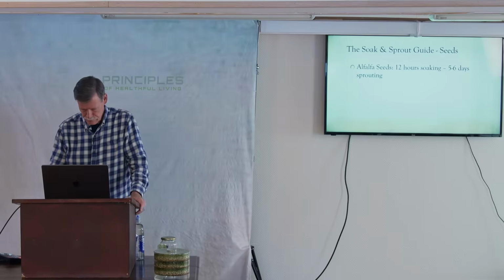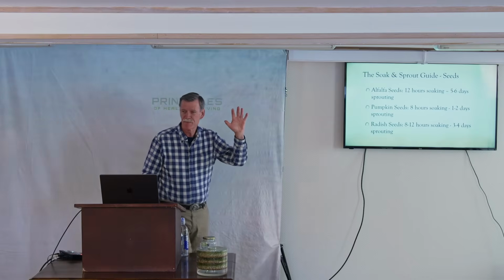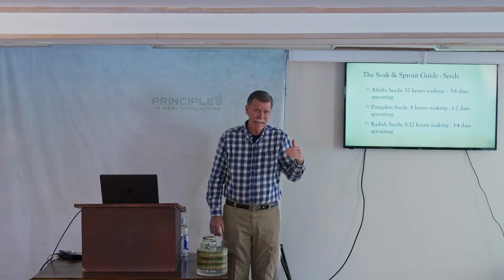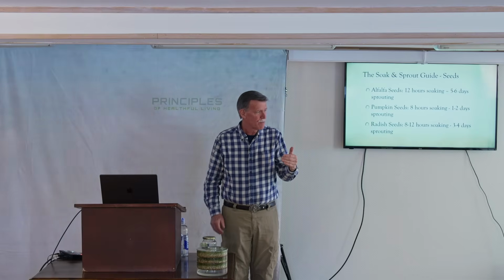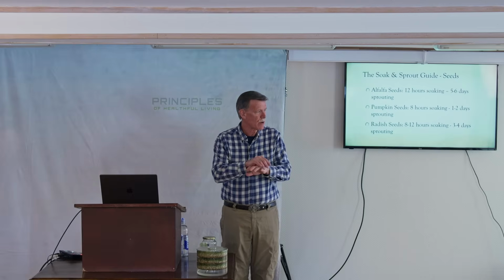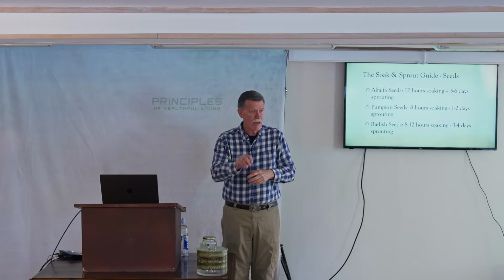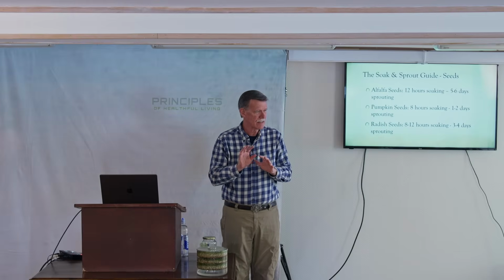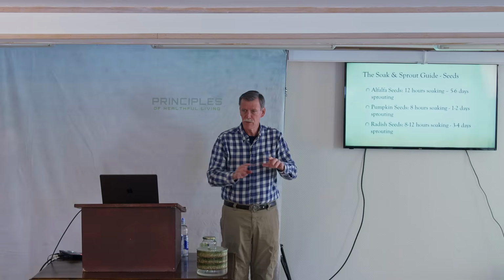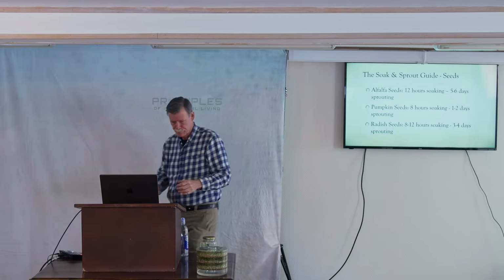Pumpkin seeds, 8 hours of soaking, 1 to 2 days sprouting. Radish. Now, who likes putting radish? I like radish. Now, by itself, it might be a little tangy, but if you can mix it with alfalfa and some other sprouts, kind of zesty stuff. And I like radish by itself, but some people say it's a little stout. But when you mix it with the alfalfa, it's pretty nice.